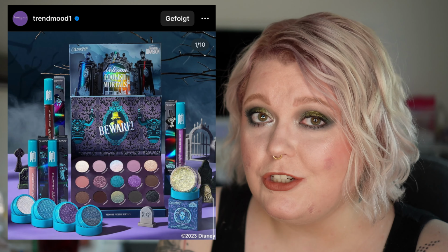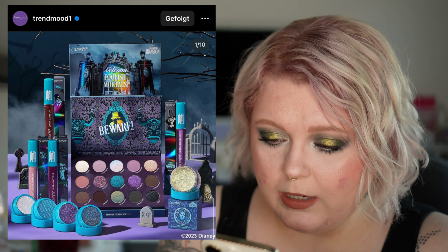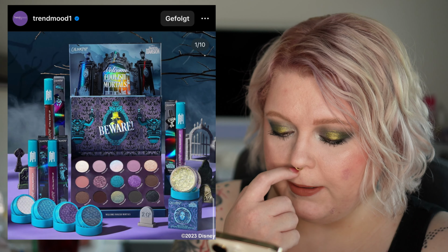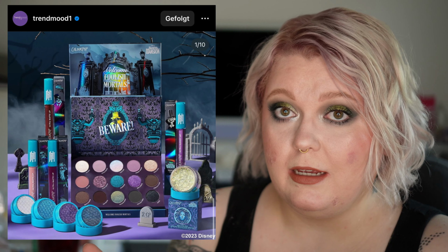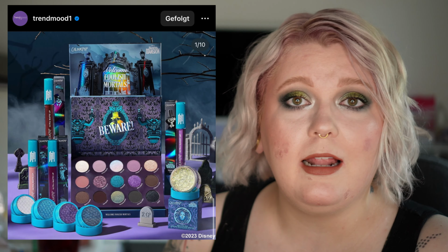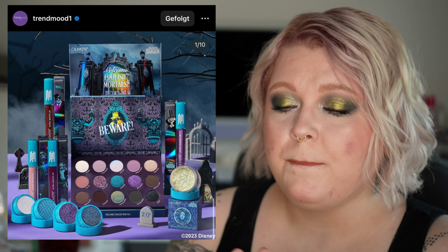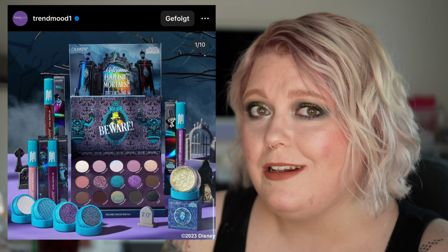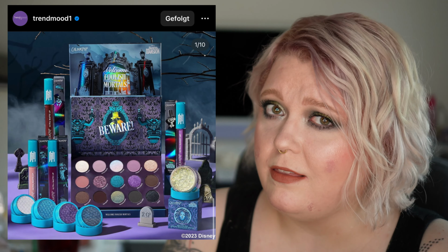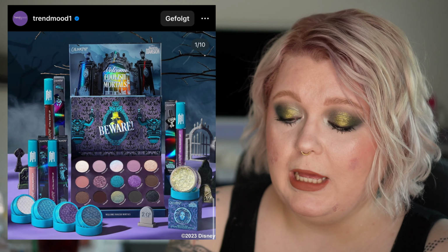I never talk about ColourPop, but the new, what's it called? Welcome Foolish Mortals, the Haunted Mansion collection by ColourPop, looks absolutely stunning. This eyeshadow palette is fantastic. I love the vibe. I love how it looks. It is so pretty. Is it something I will buy? Definitely not, because first of all, I'm not the biggest ColourPop fan, even though I'm pretty sure that in this special collection, the formula is different to the other ColourPop palettes.